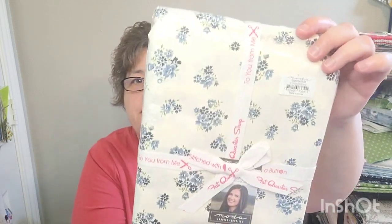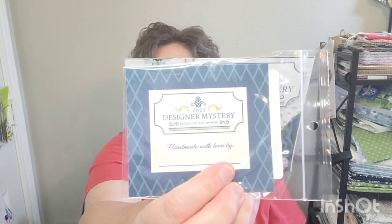This is last year's backing. You can't see it. I don't know what I did with the label. This is last year's fabric backing. I'm putting my quilt together this weekend. That's the plan anyways. And this is this year's. Very similar. So cute. And then a little label, which I must have gotten a label. I'm not sure what I did with it. That's cute because it has the year and it's the designer mystery quilt.